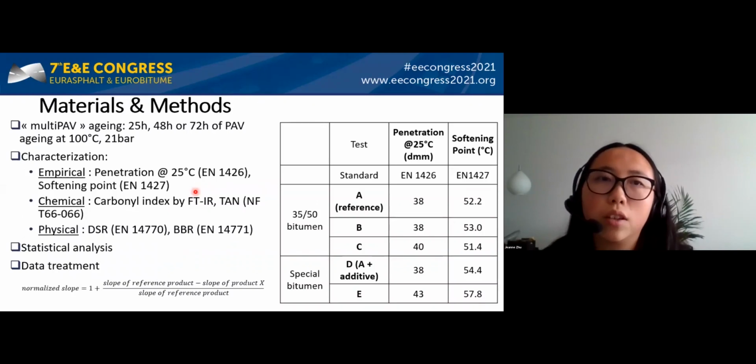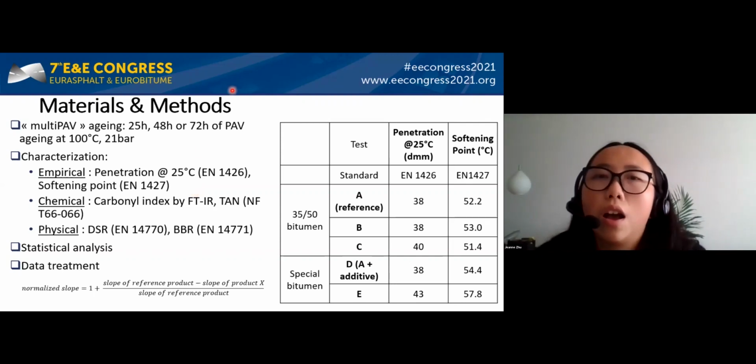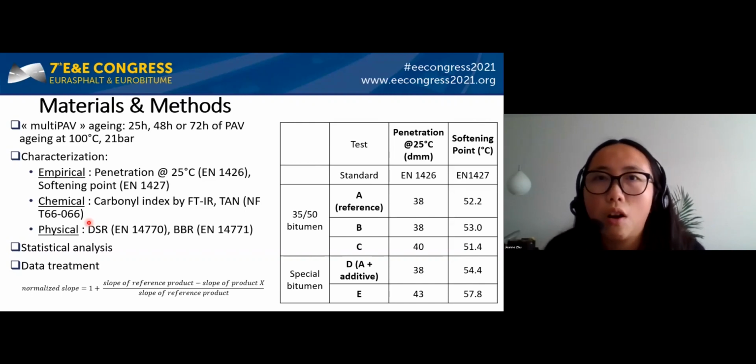For that, we have applied multi-PAV aging, which in fact is the standard PAV aging at 100 degrees Celsius and 21 bar. But instead of 20 hours of time, we have extended it to 25 hours, 48 hours, and 72 hours. In addition to those three aging levels, we have also considered the unaged status, which is called T0. And for the four aging levels, we have characterized the binder and looked at the empirical, chemical, and physical properties. For each test method, we have done some statistical analysis, including the aging step, to enable us to evaluate how much difference, how much variation between two binders is significant.